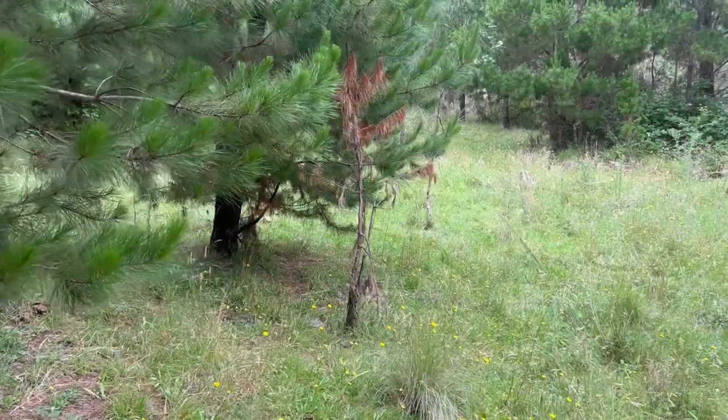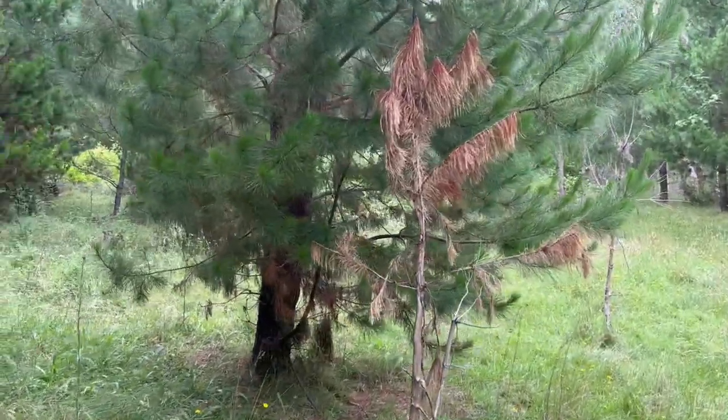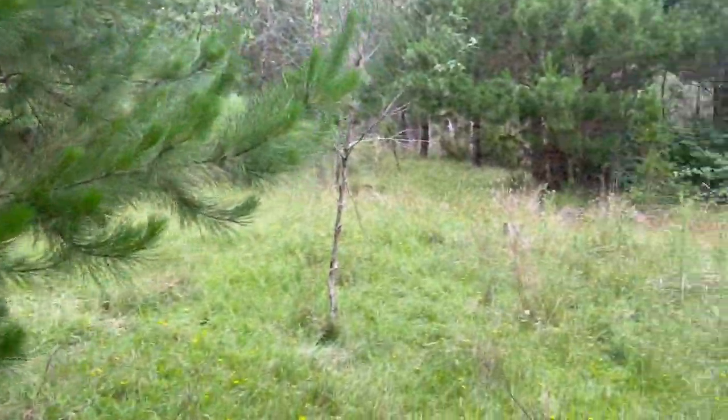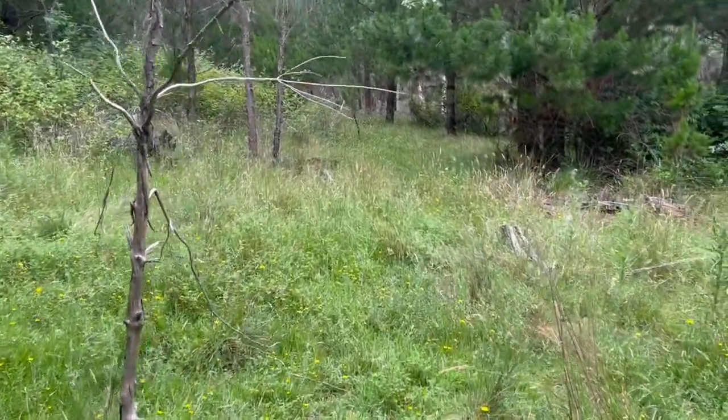Okay. Well, it might be a bit of a good area. It's definitely last year's. So something has been in and around here. Just hope something passes by on the camera.